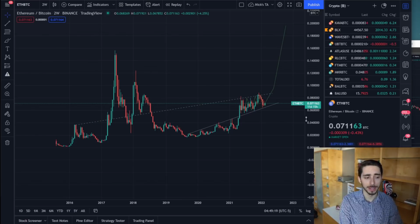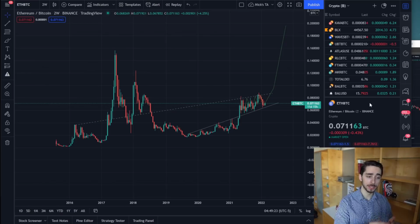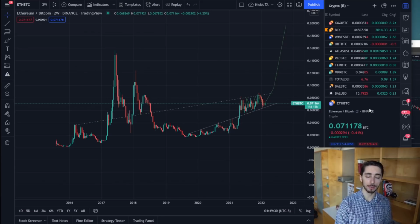So again, keep an eye on Ethereum here. I think this is definitely one to watch, not only potentially as an alternative investment to just going into Bitcoin, but also as a key sign that we really are setting up for that next blow-off top in the market. So I digress, guys. I've rambled on enough here today.